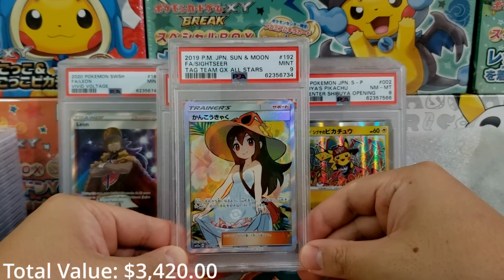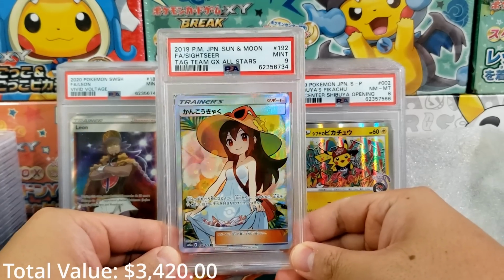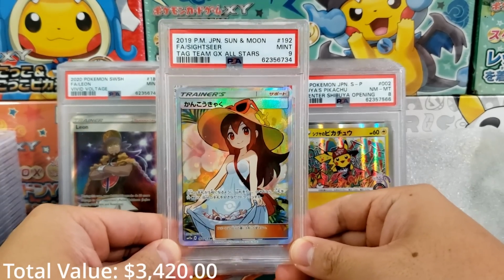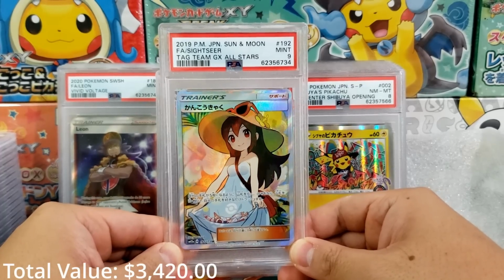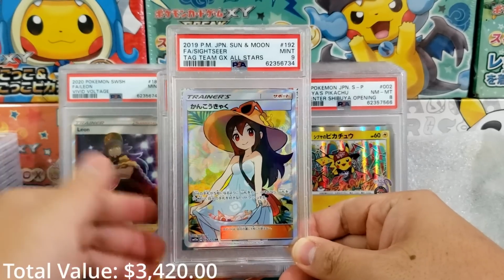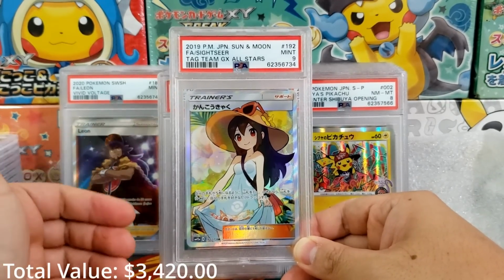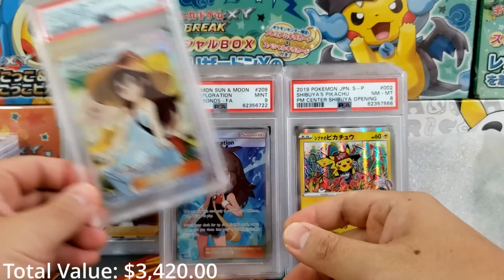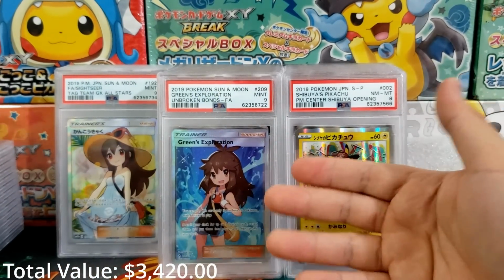Sightseer is a really cool one. Once again, drawn by Naoki Saito, a really adorable card. This card never came to English. It is a Japanese exclusive inside of the Tag Team GX All-Stars booster box. So if you want this card, you have to go for the Japanese version. And this card is super expensive right now, even in a PSA 9. You're talking about a $400 or $500 card it is currently going for.